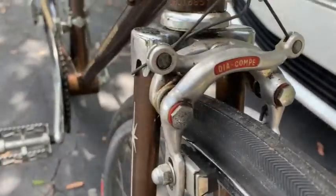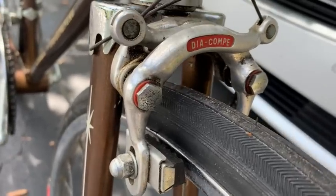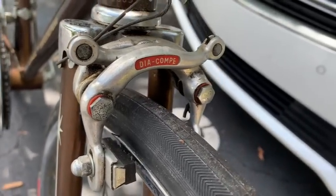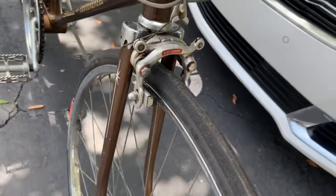Now the bolts on these brakes, I'm going to try to take that off. In some cases there's chrome loss, so I might have to replace those, but I do have some bolts I bought for that reason.